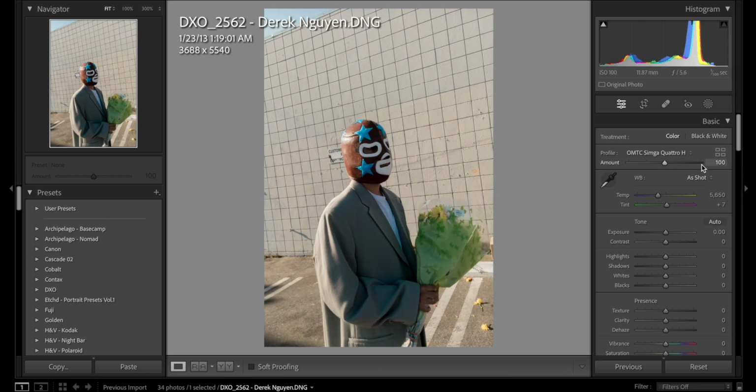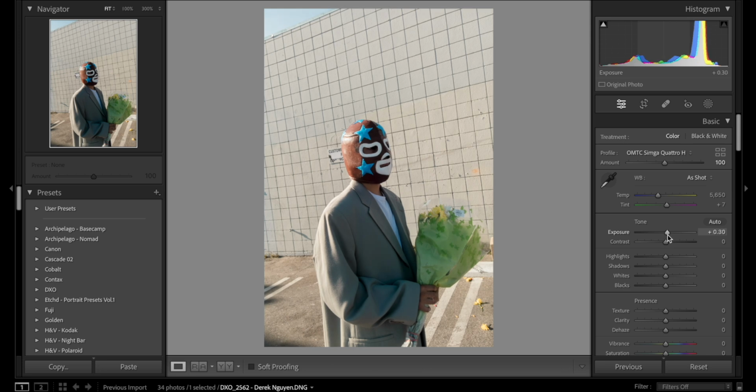I am usually working anywhere between 50 to 100% on this profile, depending on the image and the file. So, turning this info off. Truthfully, I don't know if there's much more I would do to this file right off the bat, maybe a little boost in the exposure, but I'm pretty happy right there. I would call that a day. That was easy, right? That's just using the profile there.